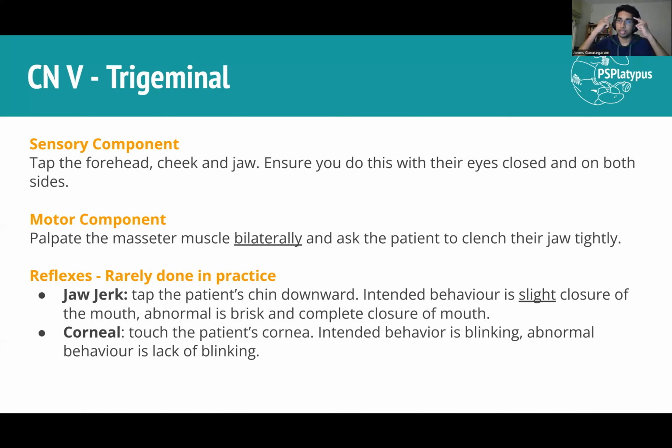And so what you'll usually do is you tap the forehead, you tap the maxillary region, and then your jaw. That hits your three different stretches of skin separately.